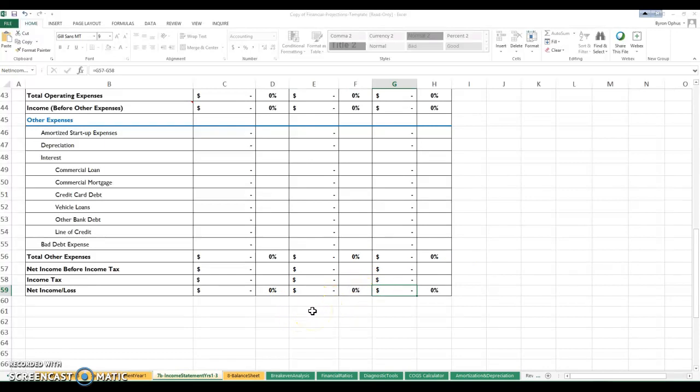Do they have to be superlative? No. Superlative can sometimes be a red flag as well. In my banking days, I probably turned down more loans because they had projections that were too optimistic versus ones that were more realistic. And so that's what we're looking for here, is realism.